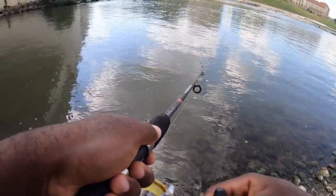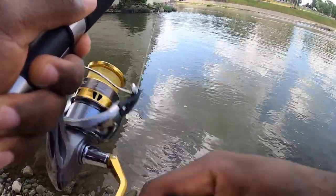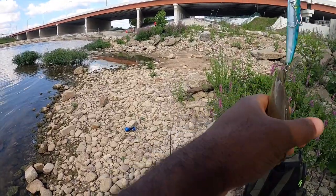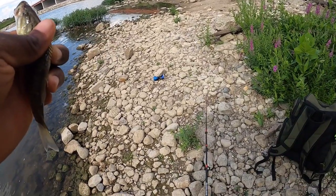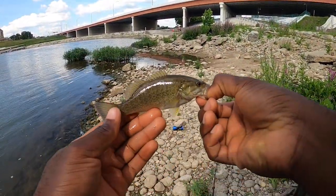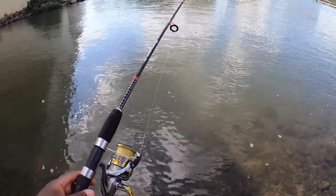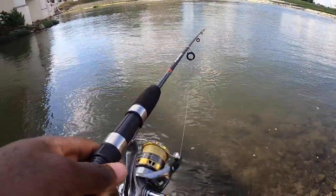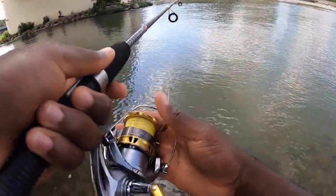Wait, is that a fish? Ah, do I have a fish on? Hold on here. I don't have a fish. Small guy, he actually tried to grab it, but he didn't take it all the way in his mouth. And right as I was about to pull it out, it got snagged. That's so funny. Oh god, really small guy, guys. And let this beautiful fish go. There it goes, man. That's so funny. I was like, wait, do I have a fish? Because I felt it.